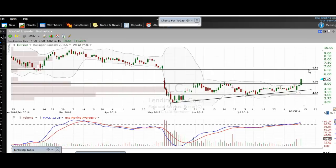Next, let's take a look at Lending Corp. We've got a break over this resistance here. You can see that it was resistance several times right here as well. And today we broke out with some pretty nice volume. So we broke over this resistance line with some volume.